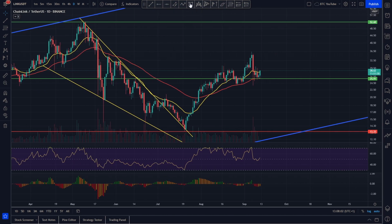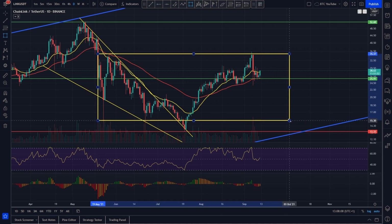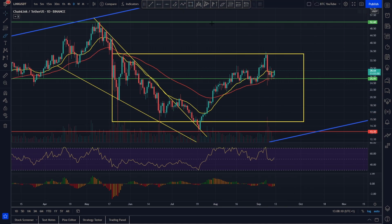But we'll just do a little outline of what's been going on. You can actually see pretty perfectly what's been happening here for Chainlink. We come down, we got our range that we formed in May. We obviously come down, we form the bottom of our range at around $15. We come up, we form the top of our range at around 35.